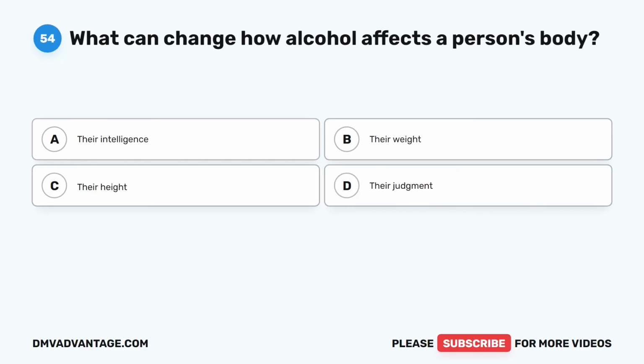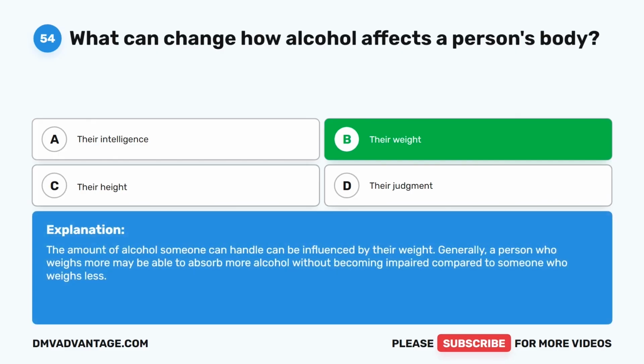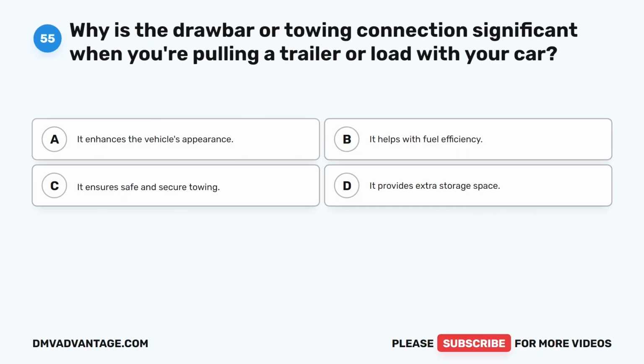Question 54. What can change how alcohol affects a person's body? A. Their intelligence. B. Their weight. C. Their height. D. Their judgment. The correct answer is B. Their weight. The amount of alcohol someone can handle can be influenced by their weight. Generally, a person who weighs more may be able to absorb more alcohol without becoming impaired compared to someone who weighs less.